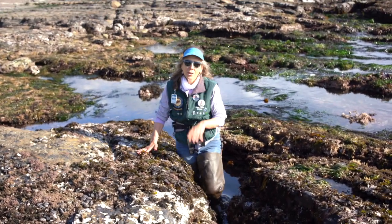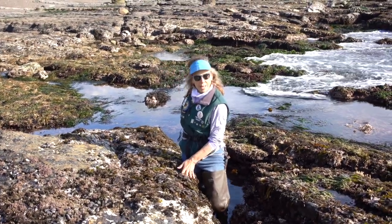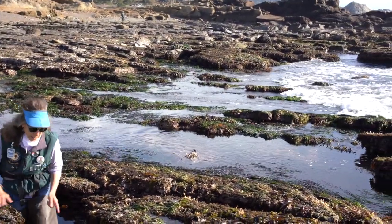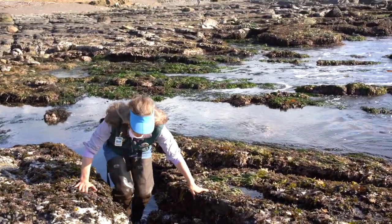Okay, so we're here at Weston Beach, and we came from those stairs over there, and we walked out to the west. We're in the mid-zone, but we're headed more towards the low zone. And I'm going to walk through this channel, and we're going to get pictures of me walking here.